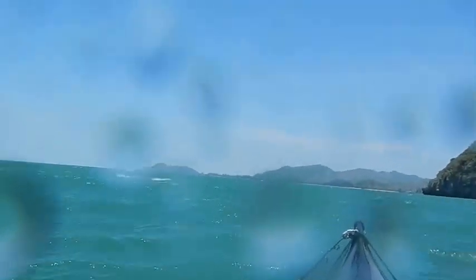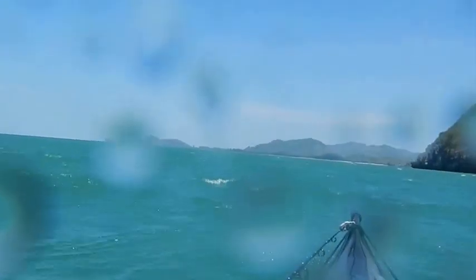When we looked around the end of Koh Bulan, all we could see was an ocean of white water. And it's very deep out there.